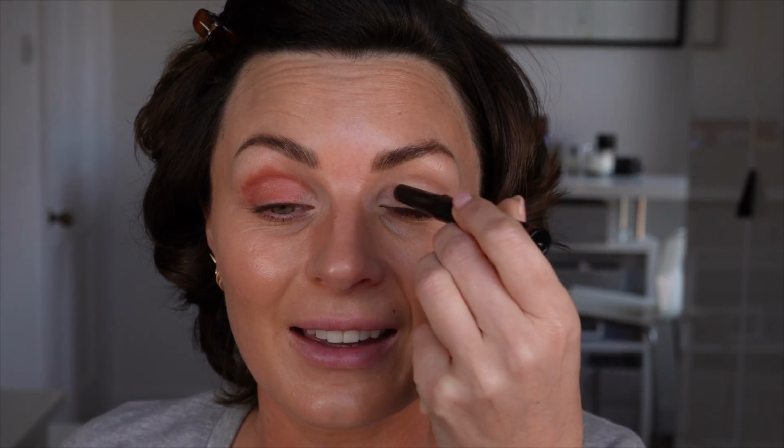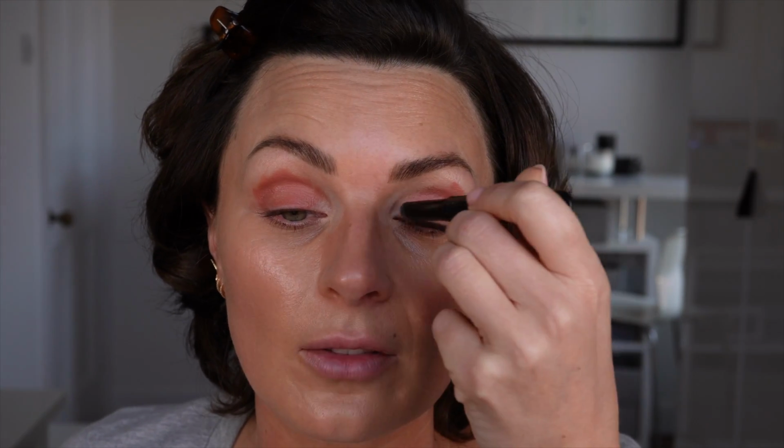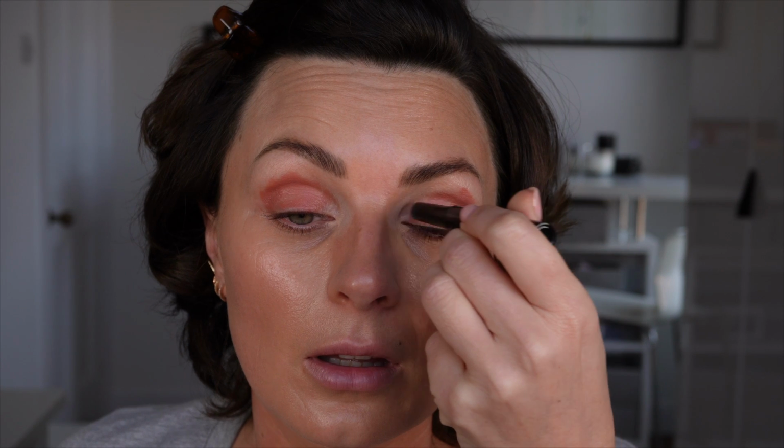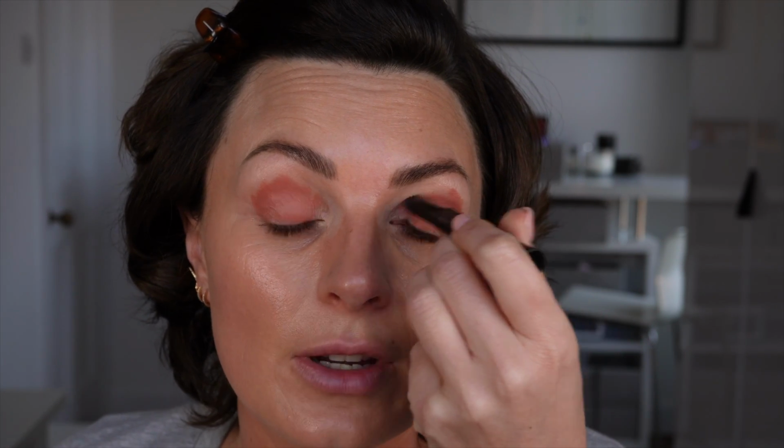Let's see. My vision is really bad today. It's because my mirror's a little bit further away than I normally have it. Because I can see close up well, but nothing far away. My vision is shocking far away. Part of it is MS related, part of it is age.